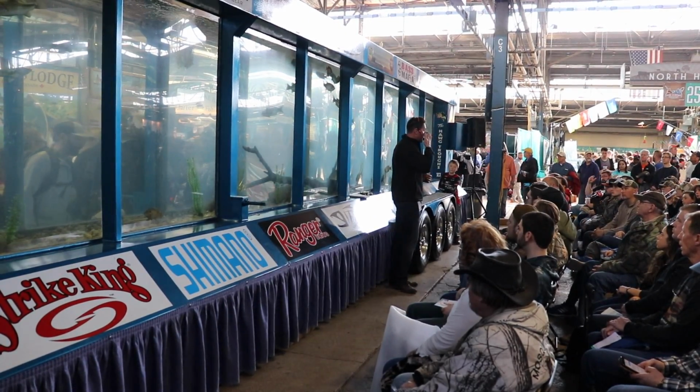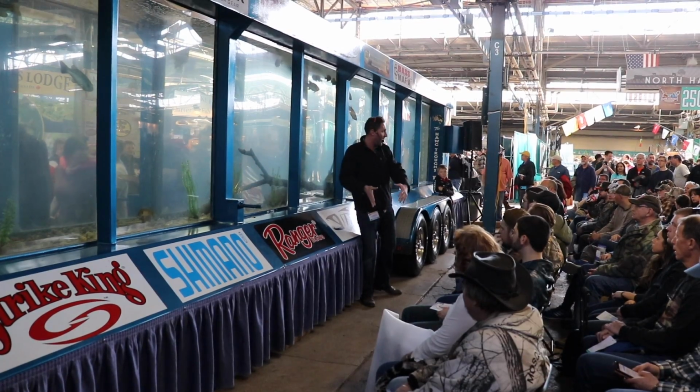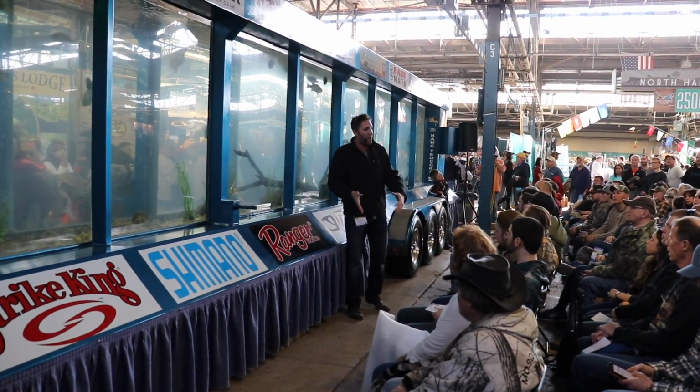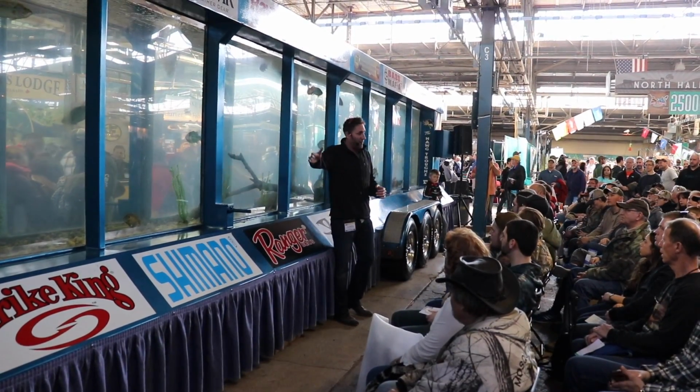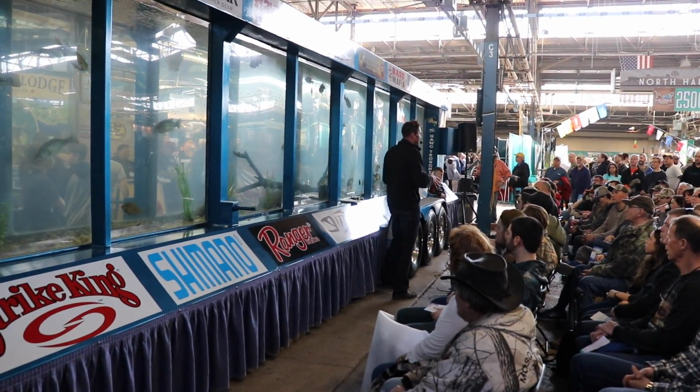But then there's other times I'm doing this technique where I have these big giant smallmouth right underneath the boat hanging out in the shade line and I can't get away from them. I have to literally put the trolling motor on high so I can get the boat away and actually make a cast to them. So it's a really exciting way to fish.